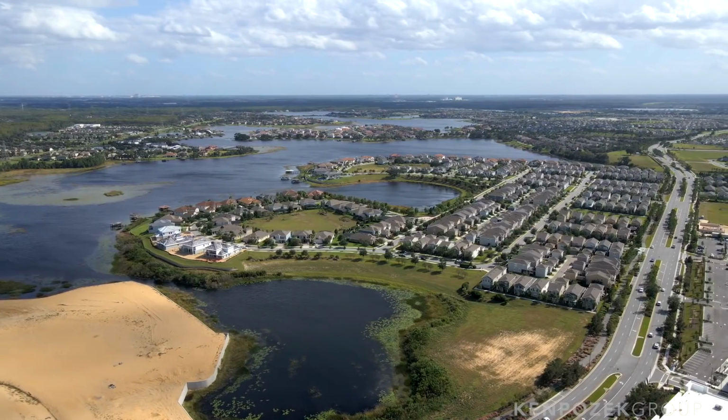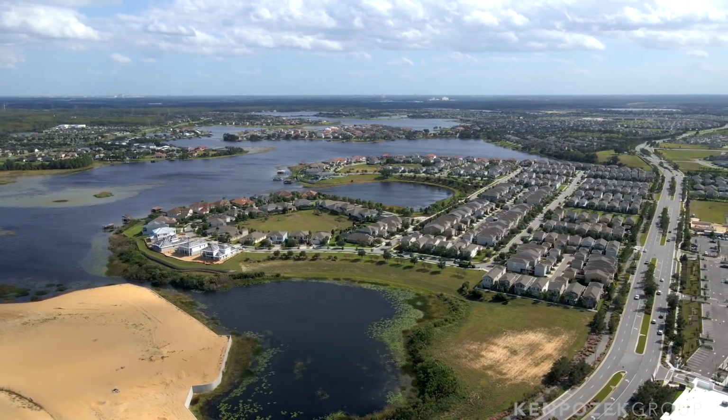All right, so let's break this up into 3 different categories. We'll talk about real estate, like residential real estate. We'll talk about infrastructure, like retail, hospital, and that sort of stuff. And then I'll talk to you a little bit about what's coming in the area.